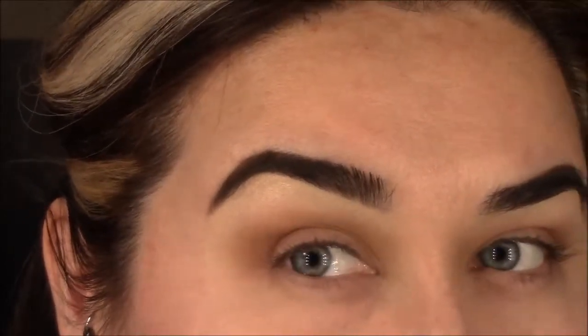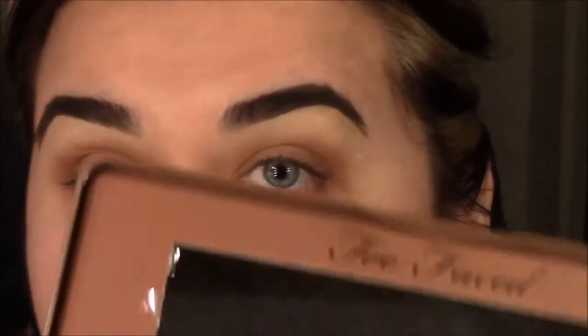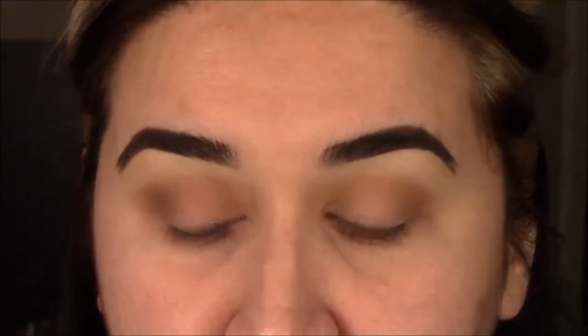That is so beautiful. The next eyeshadow that I want to go in with is called Coconut Cream, and it's this shade right up here, which is just a really nice, more white cream as opposed to Butter Pecan, which is more of a yellowish cream tone, or a gold yellow cream.